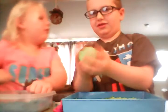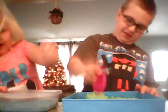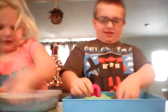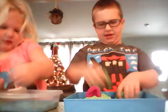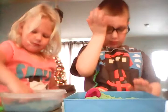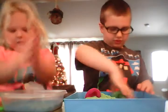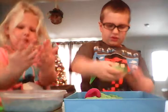Look at my giant ball. Oh, yeah, that's cool. Om nom nom nom. Why are you trying to go in there? Look at how I made it. Look at how I made it. So, like this.